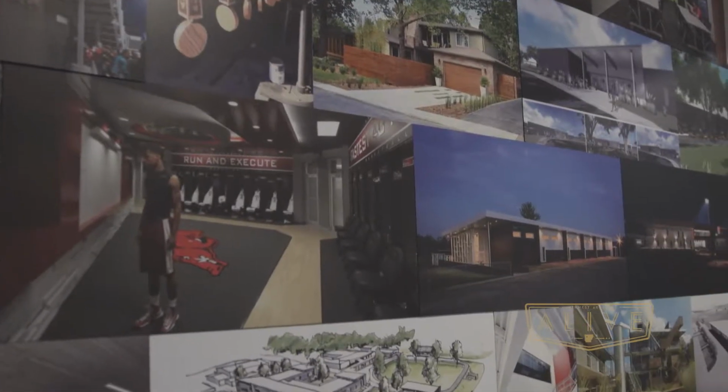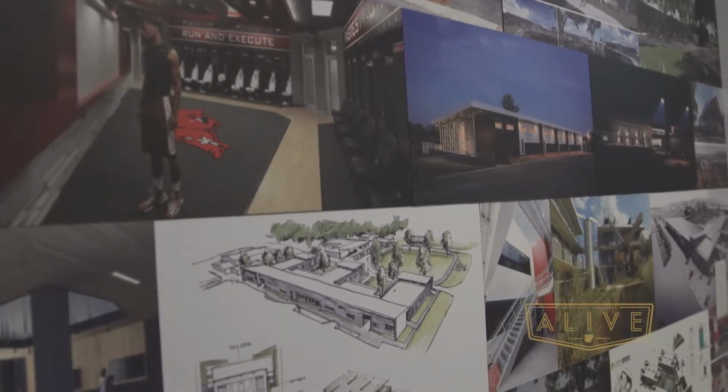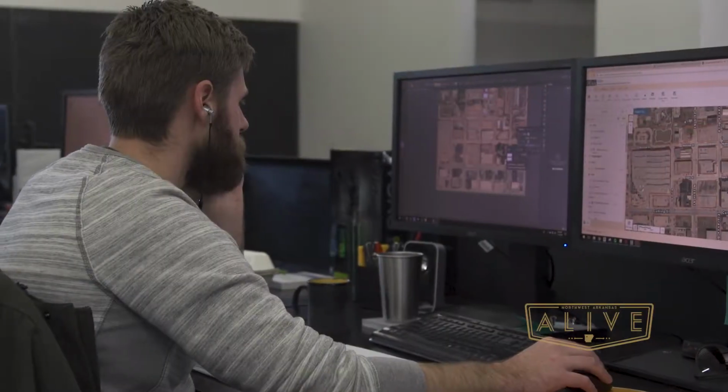It's a gorgeous, cold, very beautiful day in downtown Fayetteville. We're just off the square and we are at Modus Studio. This is an architecture firm that does things a little bit differently, and we're going to find out what that looks like. So come on in.